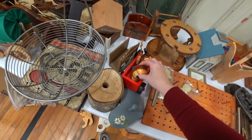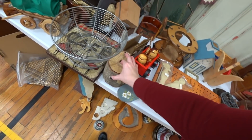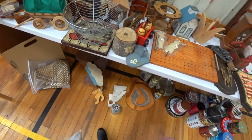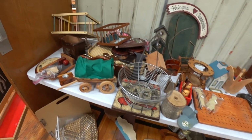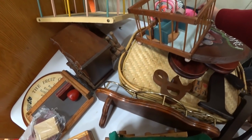It's little salt and pepper shakers in a wagon. I don't think they actually belong there. My gosh, this thing is heavy. It's like actually made from a tree. A covered wagon. What is this back here?